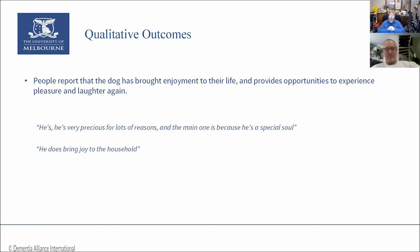And people, time and time again, talked about how the dog brought enjoyment to a life that was otherwise pretty black at times, and provided opportunities to experience pleasure and laughter again, and to experience pleasure and laughter in ways that people quite often said we haven't felt for years since we had our diagnosis.